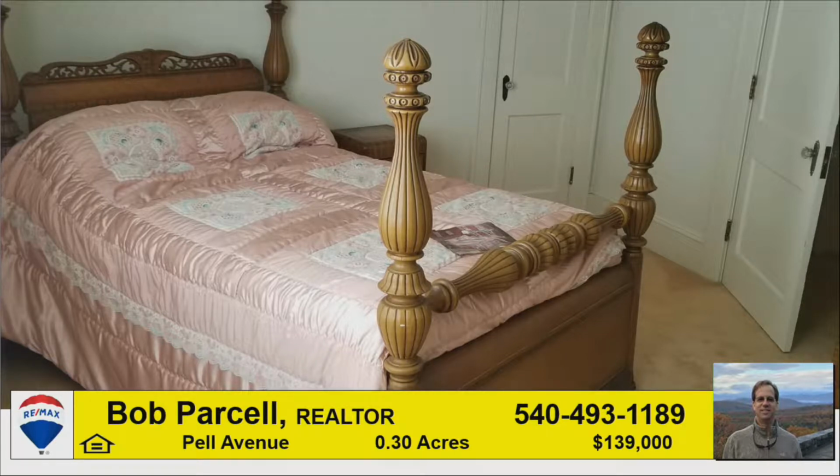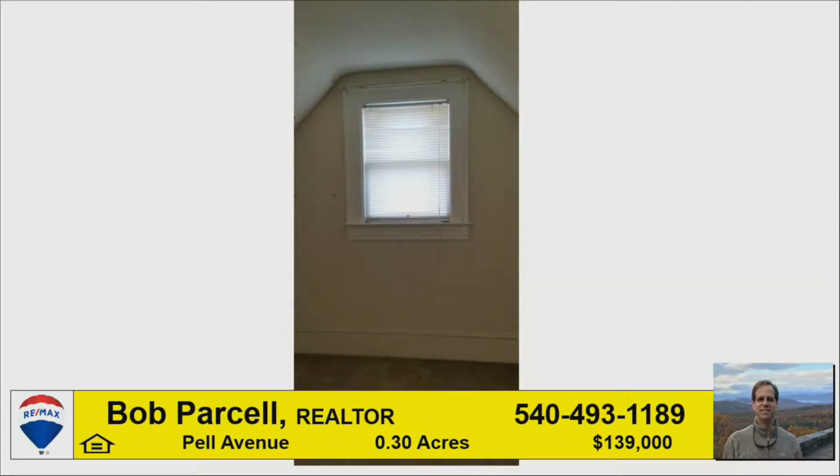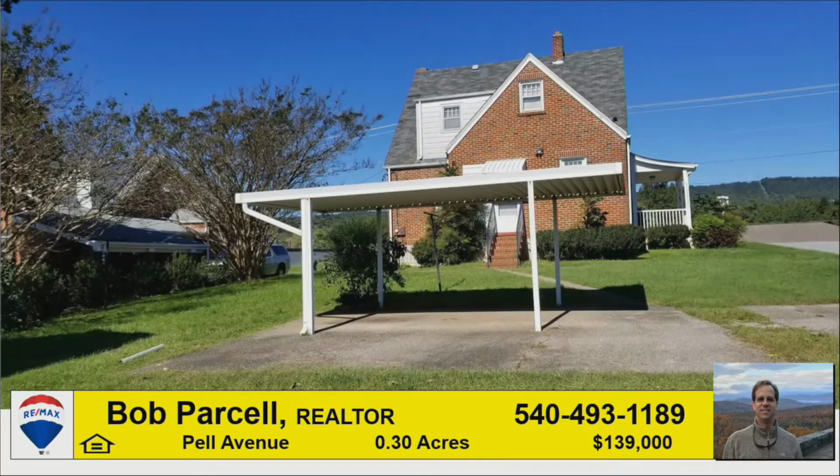So you have a 3-bedroom, 1 full bath, 1 half bath home. In addition to the full bath and 2 bedrooms on the upper level, there are 2 smaller rooms, maybe an office or sewing area. As I mentioned, you do have a basement. Of course, you're on town water and sewer.